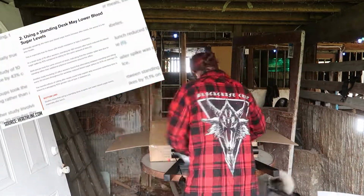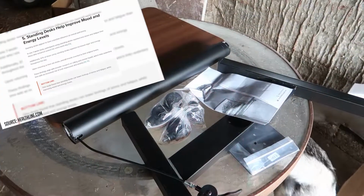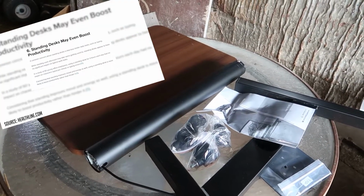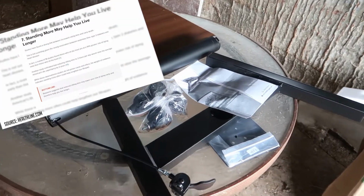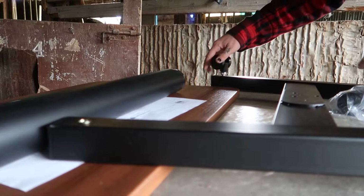Things like lower risk of weight gain, lower blood sugar levels, lower risk of heart disease, decrease in back pain, increase in your energy levels, and overall just help you live longer. That being said, I'm very excited today to try out a new stand-up desk.